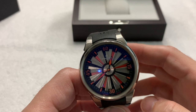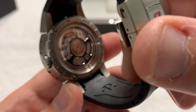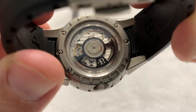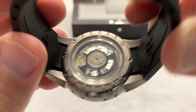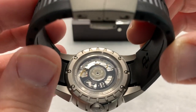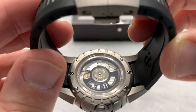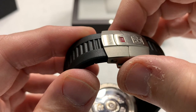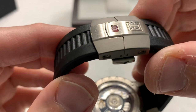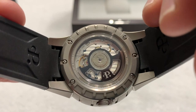It is a 21 jewel caliber P181 movement, automatic movement. I really tried to research this as best I could. I don't know if this is based on an ETA movement or some other movement. All I could find was it was a caliber P181. Given that these guys claim watchmaking and clockmaking going all the way back to 1777, I'm willing to bet that these guys make their own movements.